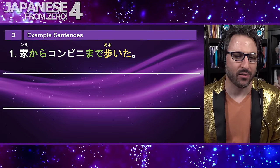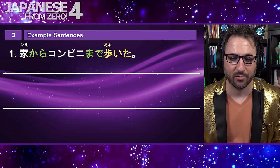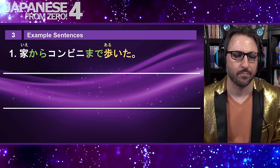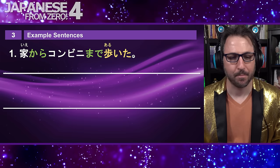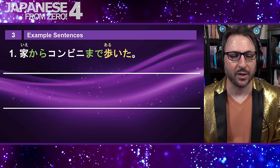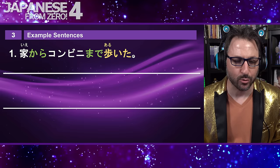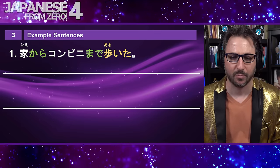Here we go. We have から and まで together, as I just stated. So those are just some example sentence patterns, not every single thing that's possible. So what do you think this means? 家からコンビニまで歩いた。 Now what I've done in these sentences is I've given you green particles so you can kind of split it up in your head. It makes it a little bit easier to think about what does this mean.